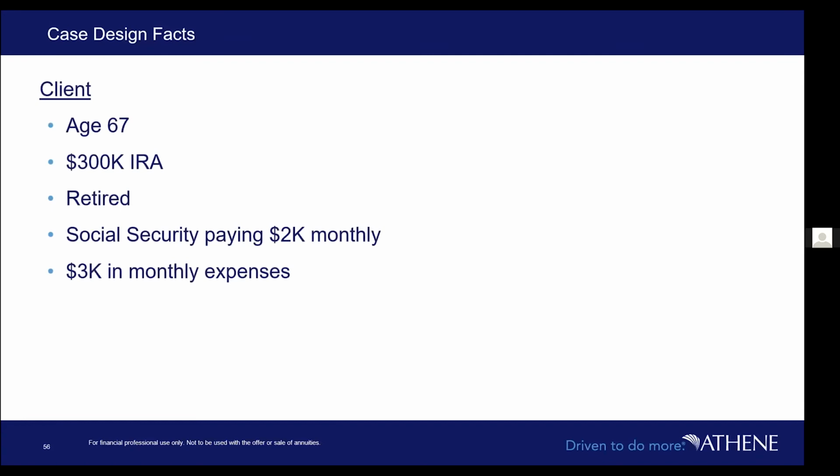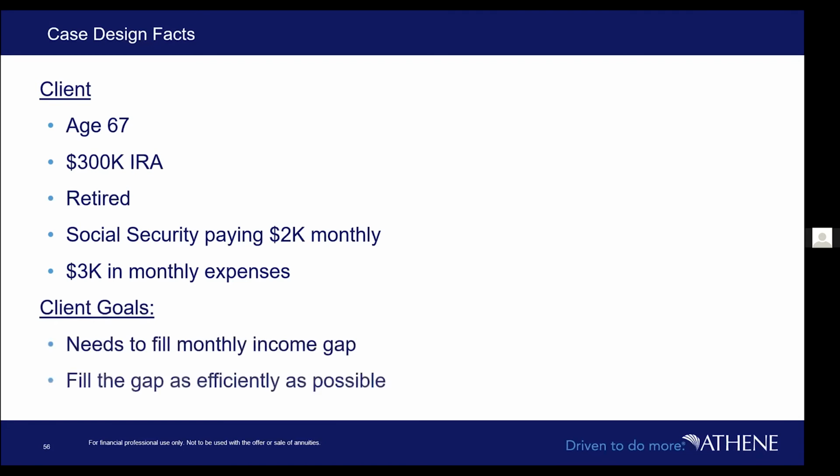So let's take a look at the case design facts. We have a client, age 67, with a $300,000 IRA. They're retired, pulling Social Security of about $2,000 a month. The issue is they have $3,000 a month in expenses. So obviously the client's goal is to fill that monthly income gap. And obviously they want to fill it as efficiently as possible.